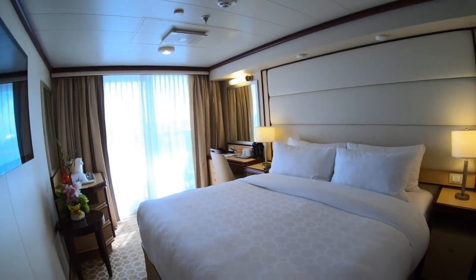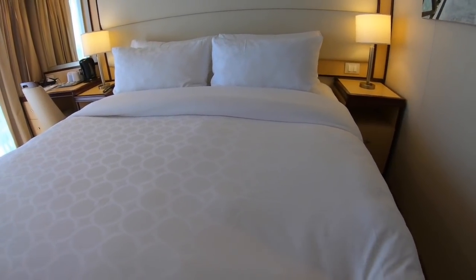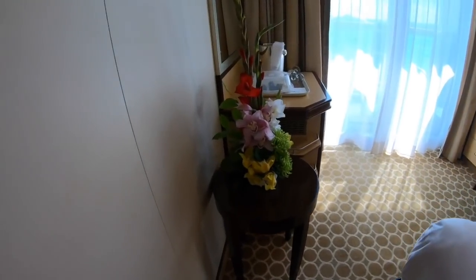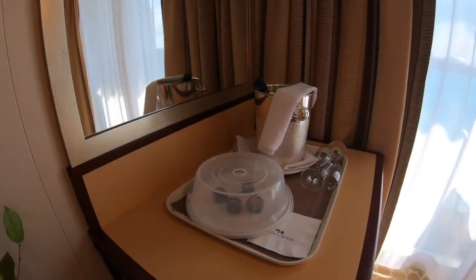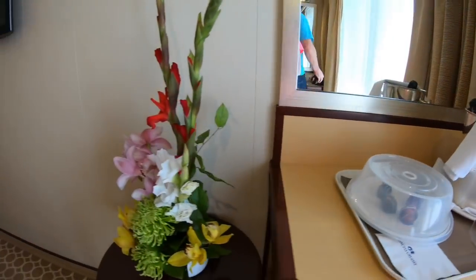Oh, this is nice, Paul, isn't it? They say the princess beds are the comfiest at sea. Look at that linen. You can just tell that's quality, can't you, Paul? Ooh, we've got flowers, chocolate strawberries and bubbles. OMG. Oh, isn't it lovely, Paul?